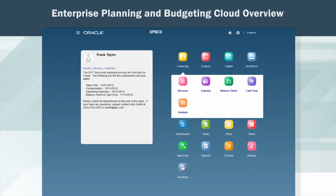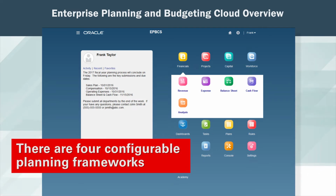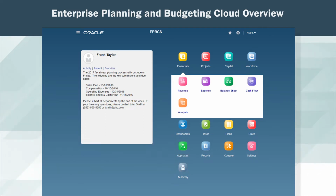When I log in, I see announcements and know what to do. There are 4 configurable planning frameworks. Financials give us an integrated driver-based planning for the income statement, balance sheet, and cash flow. With Workforce, we plan compensation expenses by employee and job code. Capital is for planning the impact of capital assets on our financials.